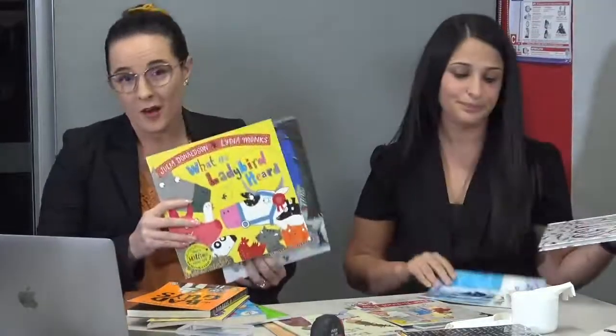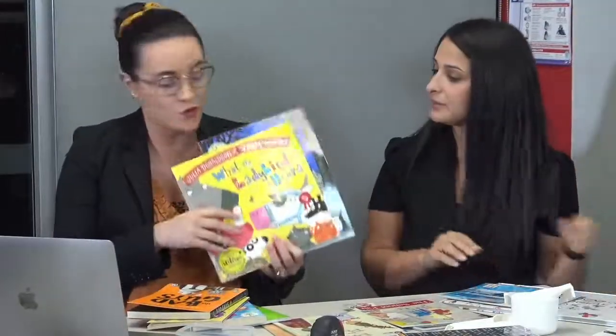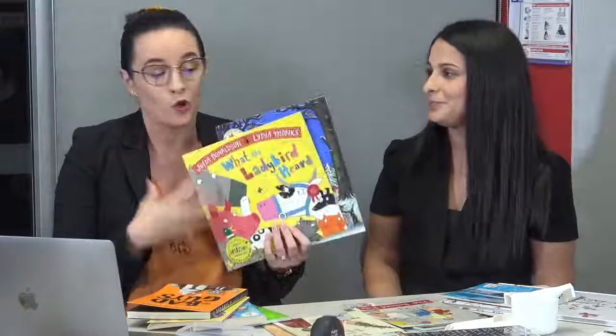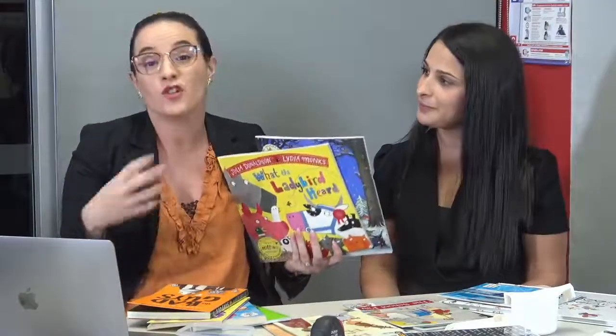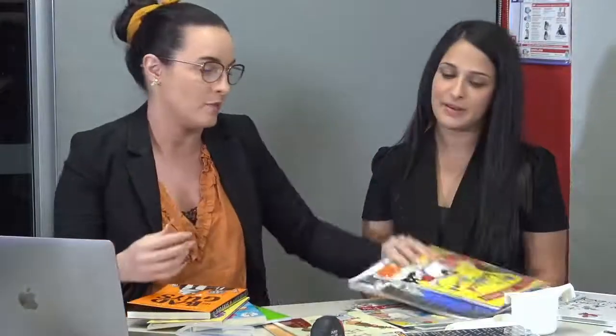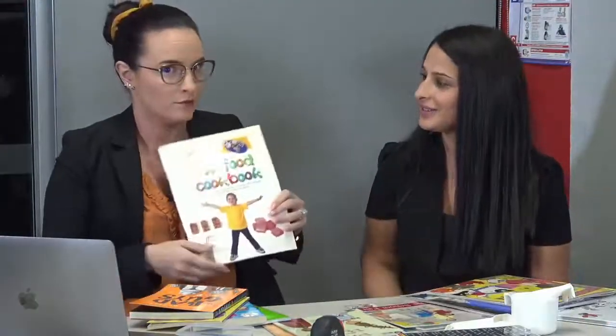Yeah, so going to the library, getting books as presents, going to the bookstores, borrowing things from school, all of those things to really develop a huge range of literature based on the students' interests, because that's what engages them the most. They also love engaging with you as well.